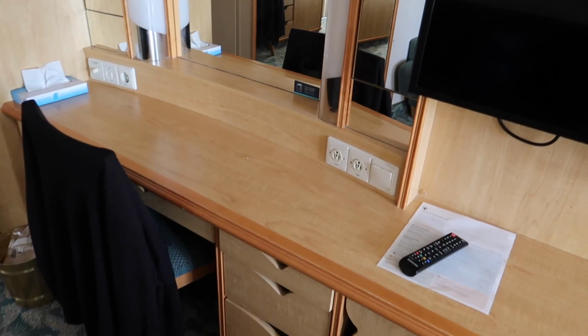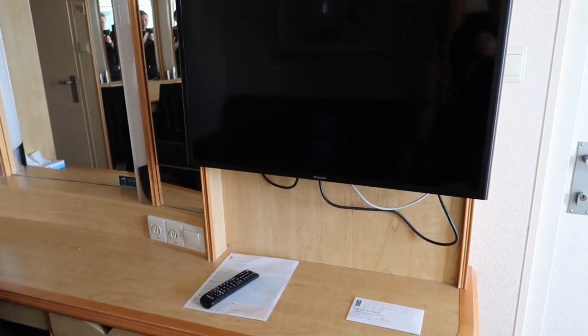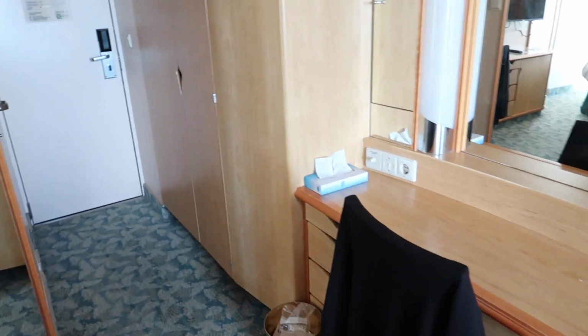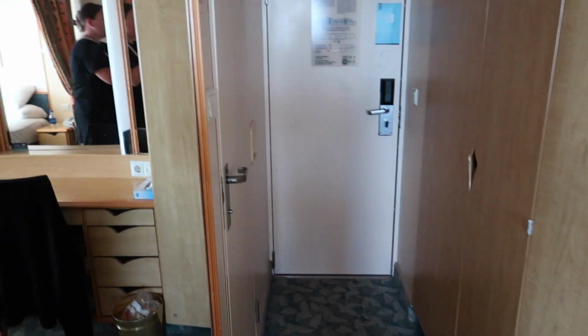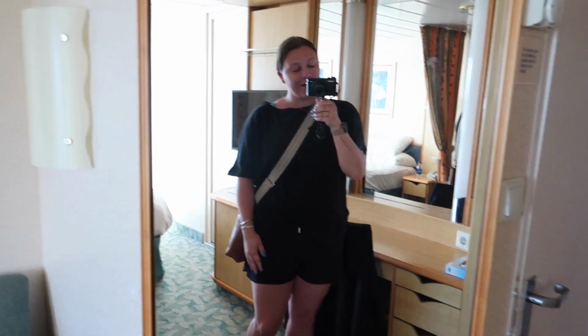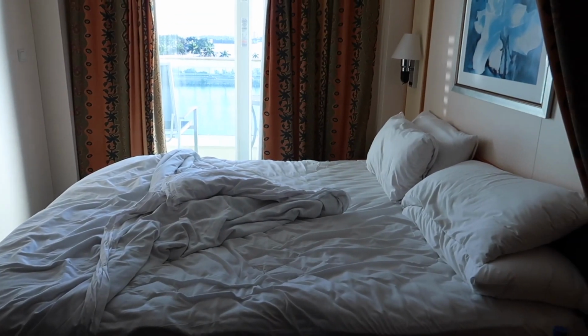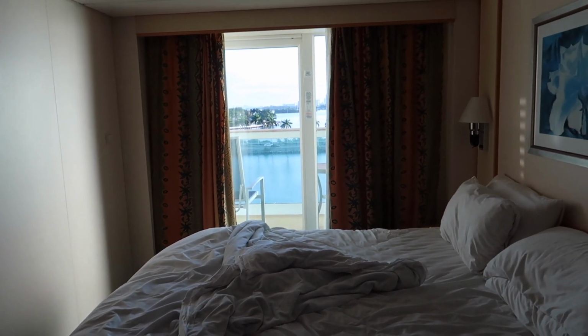Over here, we had the desk and our TV, and we put all of our essential things over here. That was the closet, that's the bathroom, and then we've got a mirror over here. We really enjoyed this room. It was really nice, kind of exactly what we needed, and the size was perfect, so we loved it.